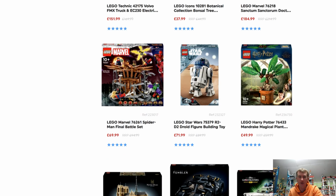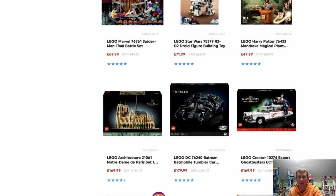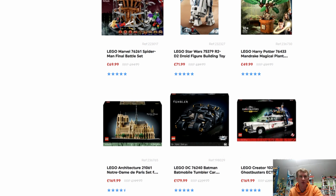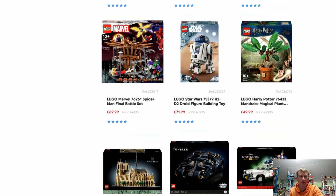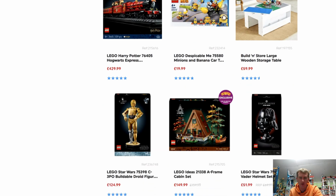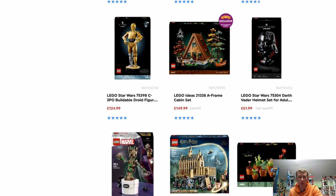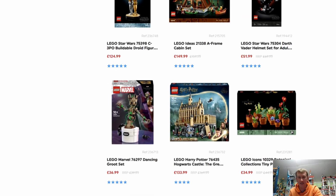You have got, again, the R2-D2 down from 89 to 71. The Batmobile is down to, it's always been at 180, as the Ecto 1 has always been at 170. They've always had them at those prices. £70 for, again, this head just on there, and it keeps going and going. Harry Potter train is still full price on there. The cabin, £10 knocked off. C3PO 124, Group down to 36 to 39. That is down to 133 from 170. That is a great price on that.